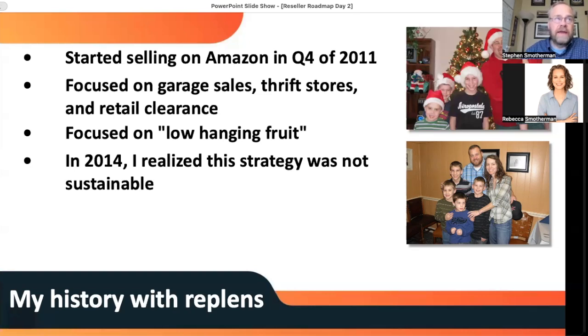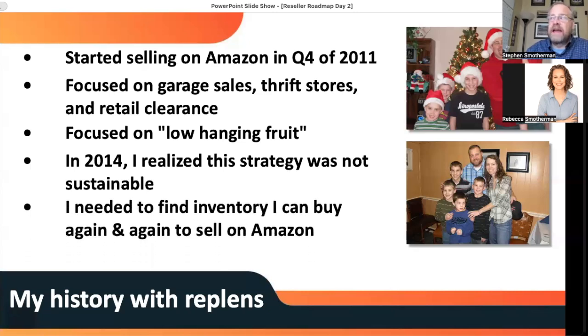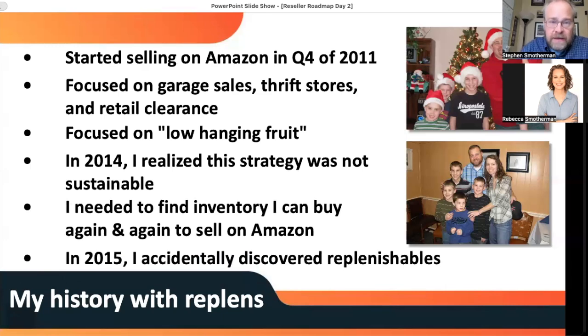I wanted to find a way to make good money selling on Amazon and not kill myself by working so hard. I just knew that was not sustainable. I needed to find inventory that I could buy again and again to sell over and over again on Amazon. And in 2015, I accidentally discovered replenishables, items that I could find on a consistent basis and go back and restock once I started to sell out, and they were still there and still profitable. And it was amazing. It changed the game for selling on Amazon.